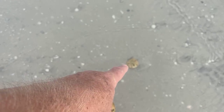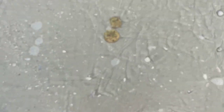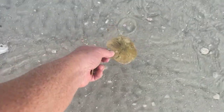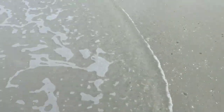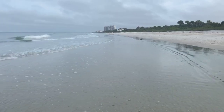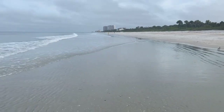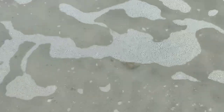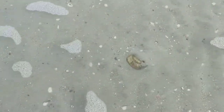Another one there. Another one right down there. Tons of them out here. Tons of them this morning. Look at that. They're everywhere. Everywhere I look. Sand dollar after sand dollar after sand dollar. You see the one down here? Watch when the water clears, see it down there?